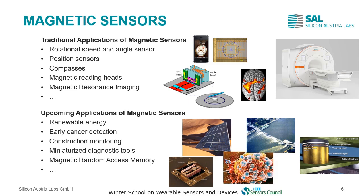But there are also a lot of new upcoming applications where we see magnetic sensors playing a big role. For instance, renewable energy, where photovoltaic power plants require maximum power point tracking, which in turn requires electric current sensing. Early cancer detection is a rather new area for magnetic particles, and specifically magnetic nanoparticles, which by now are also studied for the destruction of cancer. And then we can use them for construction monitoring to monitor the corrosion of reinforcements in bridges or buildings, as well as we use them nowadays for magnetic random access memories. And I think we will see a lot of other new applications where magnetic sensor technology will excel.